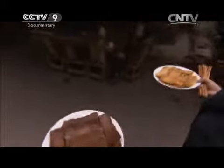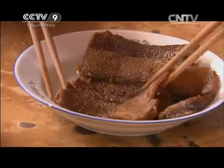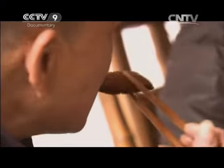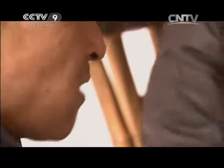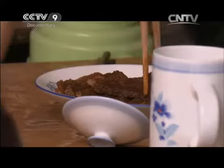A common snack in Luzhou is called yellow cake. It's made from glutinous rice and is eaten in many different ways. It may seem to be just a sweet dessert, but for local people, it's more than that.